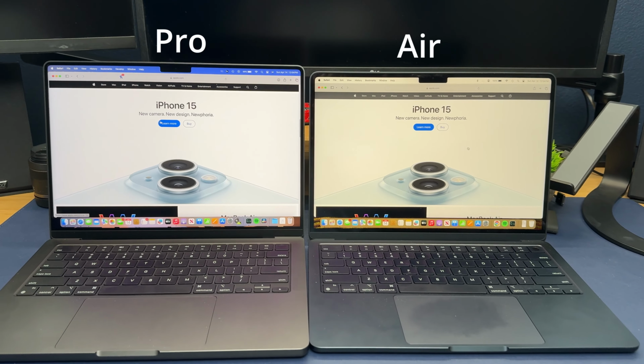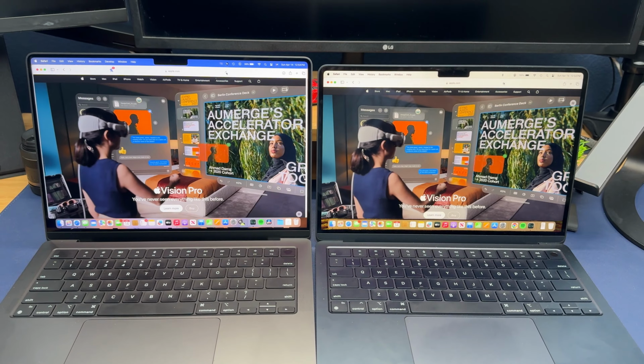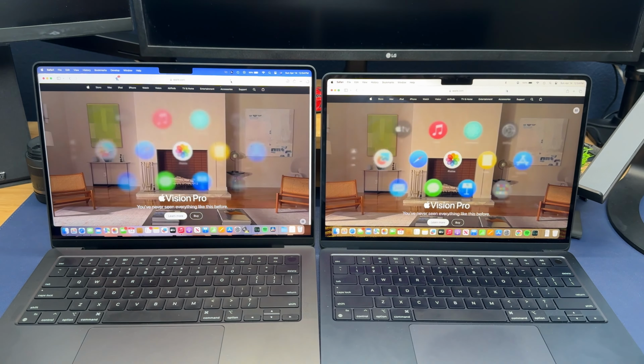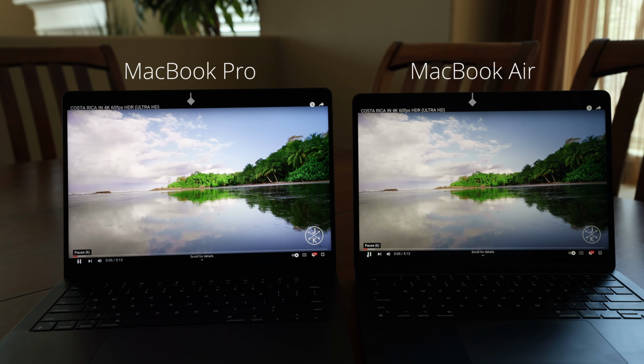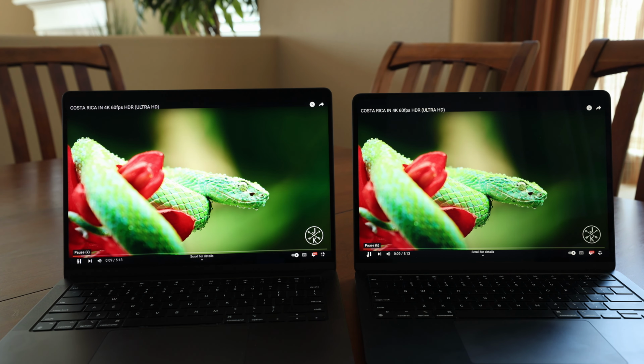The MacBook Air is an IPS LED backlit display capable of 500 nits for its SDR peak brightness. The MacBook Pro is a mini LED display capable of 600 nits peak brightness for its SDR content. And while that may not seem like a lot, 100 nits is a decent amount, but it doesn't stop there because the MacBook Pro can also support HDR content up to 1600 peak nits or 1000 nits for its sustained brightness when viewing XDR content. So that's a pretty significant difference.